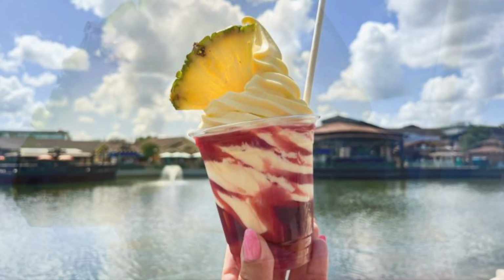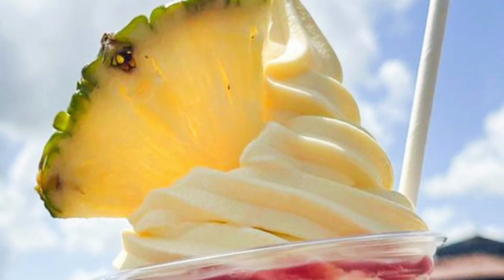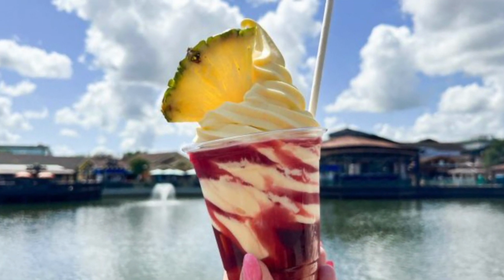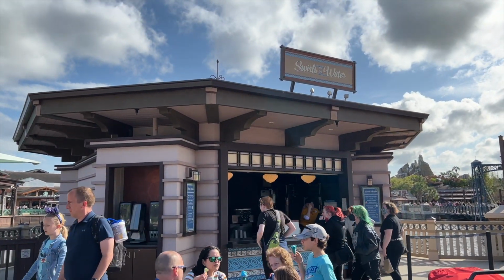The Sangria Float is exactly what it sounds like, a classic pineapple Dole Whip on top of red wine sangria with a little pineapple slice off to the side. Now, I'm all about a nice boozy punch added to my traditional pineapple Dole Whip, but one piece of advice for you. Though this float comes with a paper straw, it's really, really difficult to drink out of. There's still way more Dole Whip in the cup than there is sangria, at least that's how it was when we tried it, so make sure to ask for a spoon too if you decide to order this fruity treat.